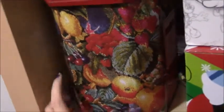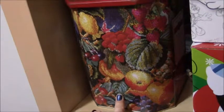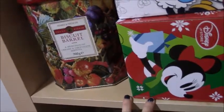Over here again, this is kind of like a miscellaneous shelf. This tin has been in my family for ages. It used to be my sweetie tin. It even has my name on the top of it. It says over here, Rachel's tin, because my brother had a sweetie tin and I had a sweetie tin. And these are just empty Disney boxes I've kept, because you know, I like having a little bit of Disney. And then down here is literally just a shelf full of plushies.